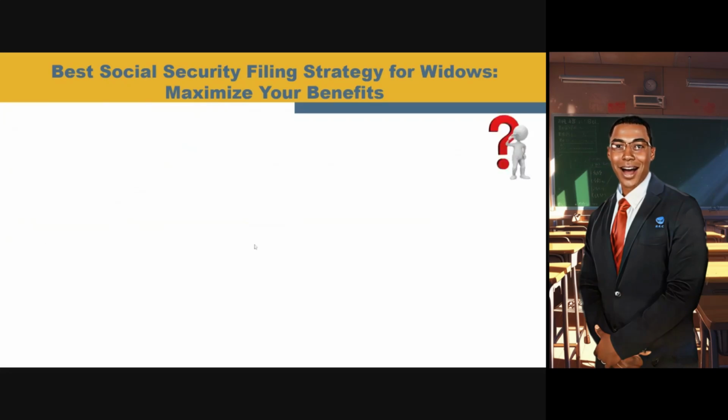So next, let's talk about the impact of timing. This is also critical when it comes to claiming your survivor spouse benefit. Now, the first strategy that you could find yourself doing if you did not get any help in this area is strategy number one, which is just claiming those benefits early.